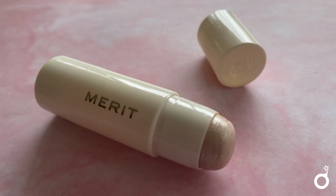Moving into highlighter, I have never tried this. It is the Merit Day Glow Highlighting Balm in the shade Cava, and it's different packaging than they normally do. They do a lot of the gray with the gold, but this one is in a white package, and I appreciate that all the packaging is slightly different so that I'm not confused reaching for this or this. I know which one is which. This has a definite pearlescence to it. It looks really, really pretty.